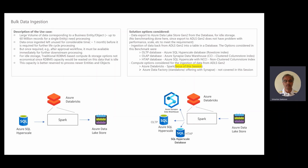The use case related to this involves users uploading a lot of information. These are actually called business entities or objects. And these had a notion of a parent and child entities. A single entity could have up to about 60 million records as well. And all of these are actually processed together. There are a lot of business rules and then validation rules applied on top of that. And the entities undergo a change in the life cycle status as well.